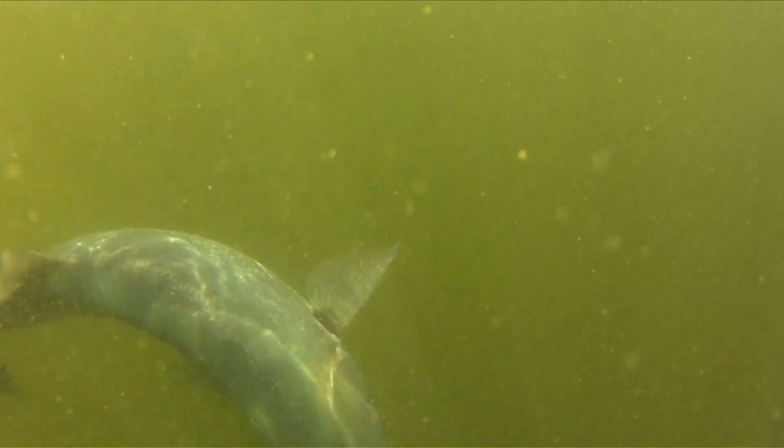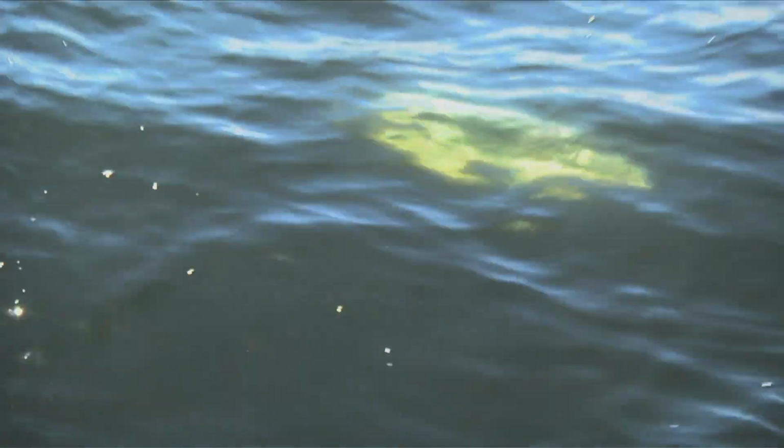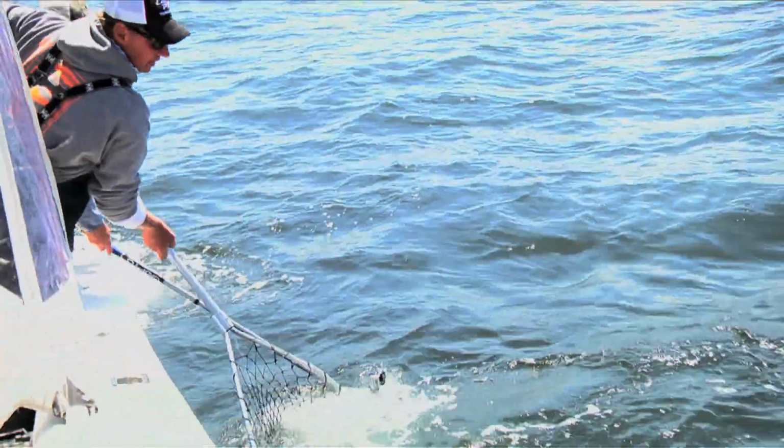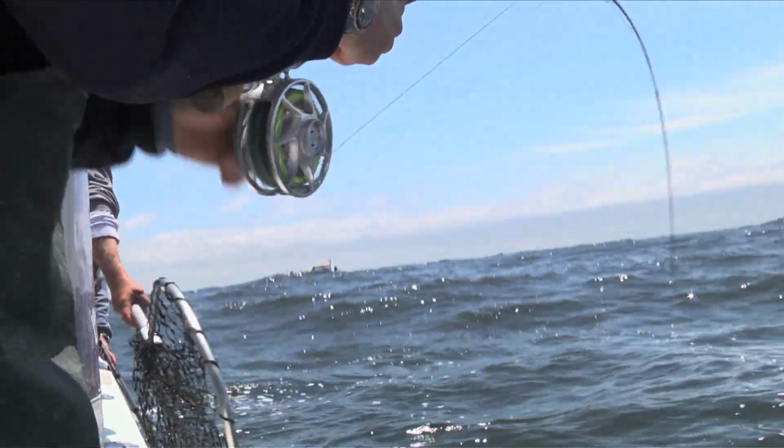How many different divisions? 3 different divisions. And then they also have live release. He saw that coming. Geez, any bluefish on a fly rod is something. It's a terrific fight.